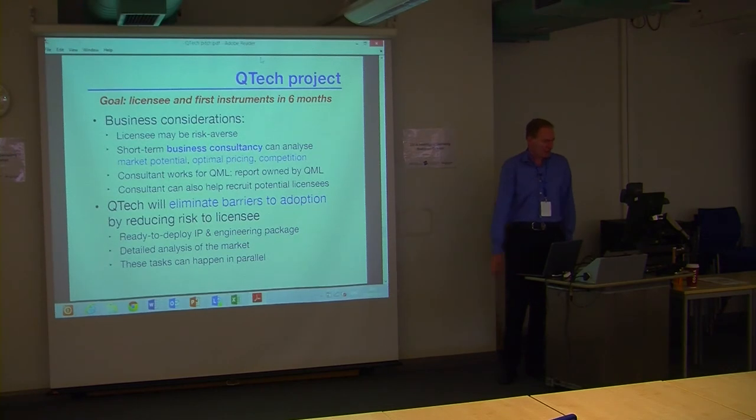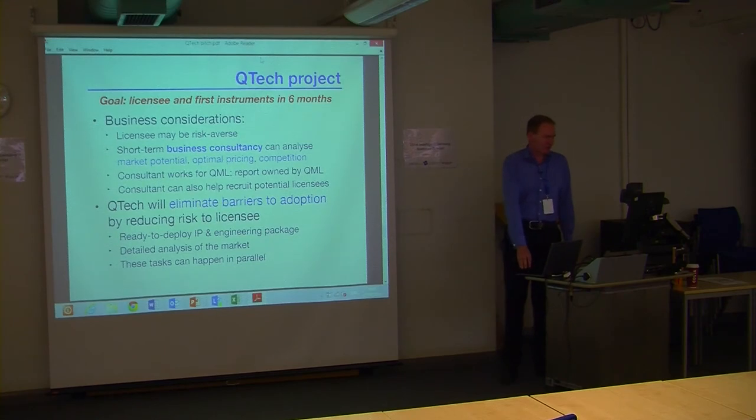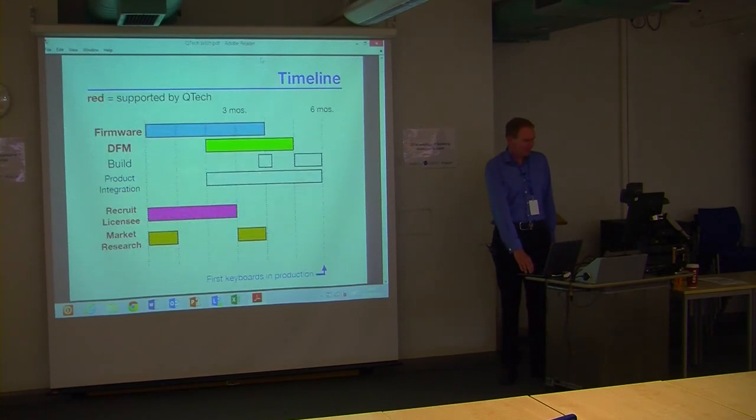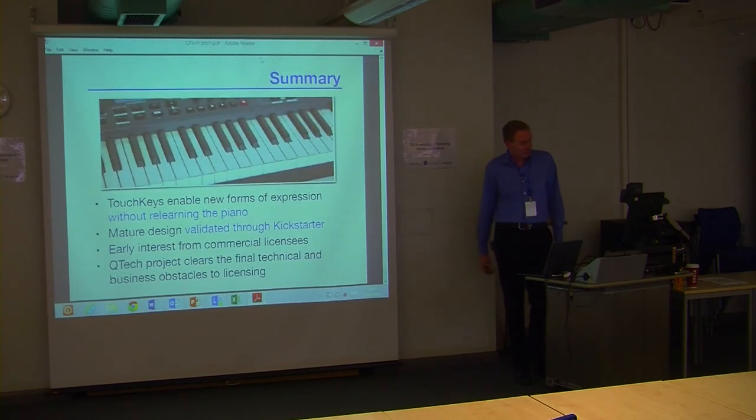So he's highlighting a few risks here as well, actually some barriers to adoption. Goes through the plan rather sensibly. If you're asking for some money, let's just break it down to the tasks that we're doing. Then let's cost it up and see how much it costs. And then finally, the summary.